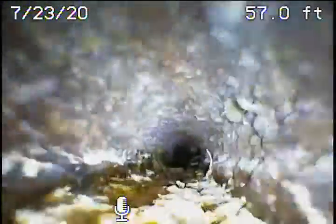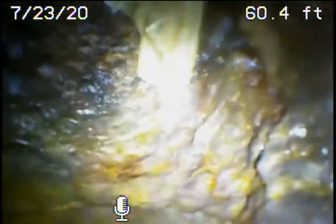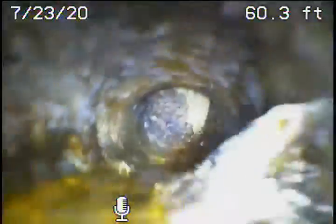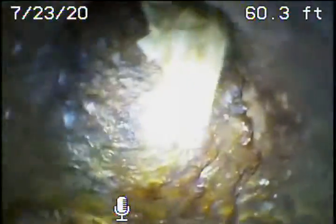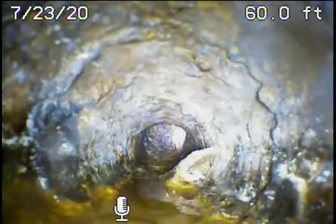All the way here, we just turned, we're heading right. This is the toilet in the master bathroom. This is underneath the bottom of the master bathroom group. You see there's a bunch of debris sitting in that line as well.